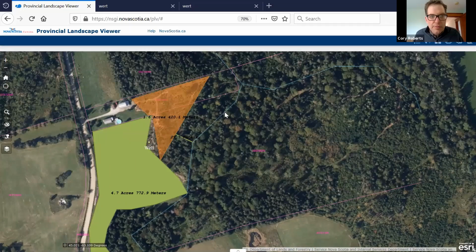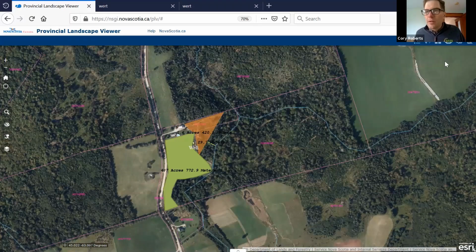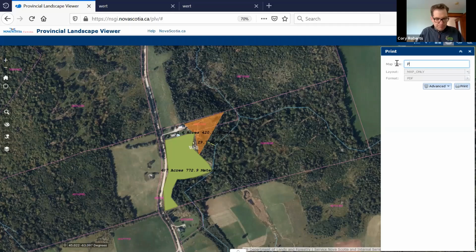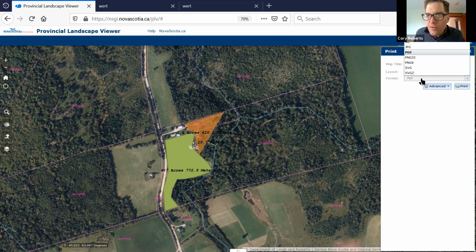So I'm going to zoom out a little, and up here in the right hand corner you can see this print feature here. So we're going to click on print. Up comes a menu. You can change the title of the map. It just has to think for a second here. So, property map. How do we want to lay this out? We can pick various different paper sizes and whatnot, but I'm going to pick map only. We want the format to be PDF, but you can select a JPEG or a GIF image or various other things, but PDF might not be a bad one.